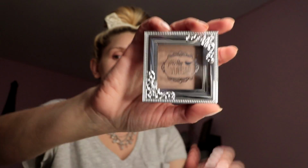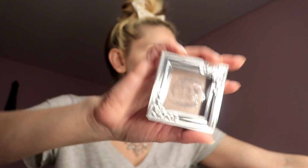Okay, and last but not least, well man, that was quick. I got a Pretty Vulgar product here, and this is Shimmering Swan Glimmers of BS Highlighter. I love the Pretty Vulgar packaging. I just love them. But yeah, so this is a highlighter, and this packaging is literally so adorable and fancy.